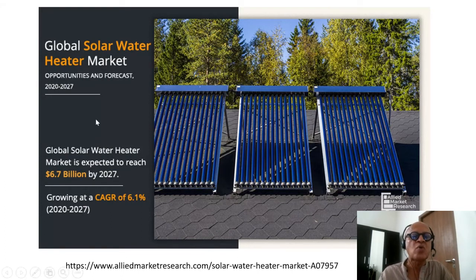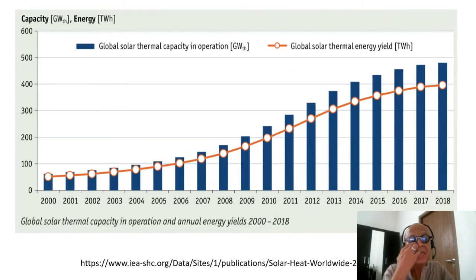So global solar water heater market opportunities and forecasts from this Allied Market Research company says global solar water heater market is expected to reach $6.7 billion by 2027. So it's growing at a compound aggregate growth rate of 6.1% between 2020 and 2017, and this is typically how they would look: a tube that gathers solar energy and is used to heat fluid, as we said, typically water.